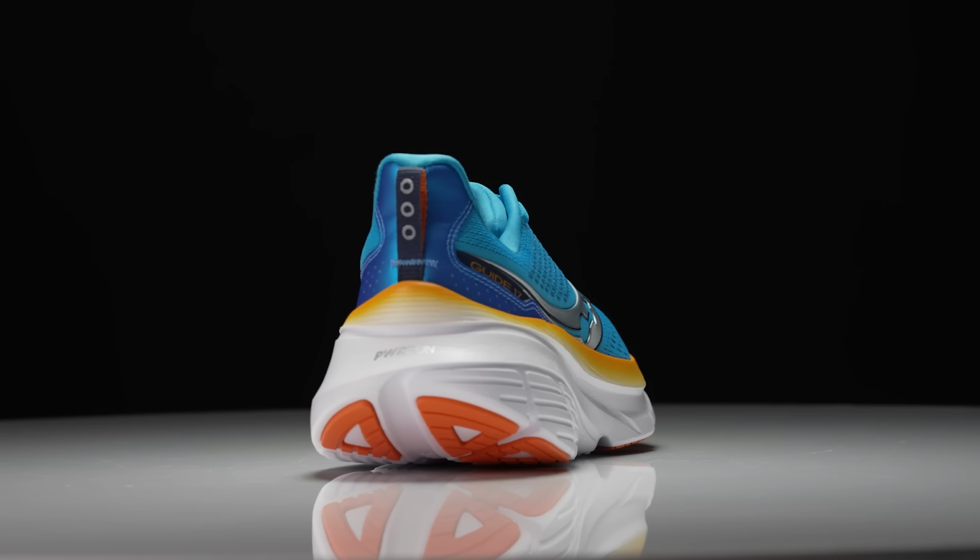There's nothing wrong with posts, but this shoe has taken that out and used a lot of internal geometry so that no matter which way you go, it will keep you more centered without forcing that too much, which is great. I think the Guide is a really great option.